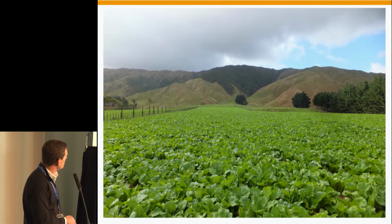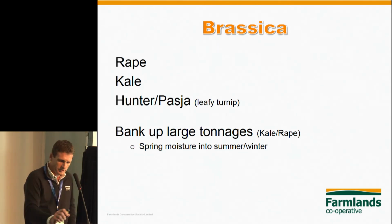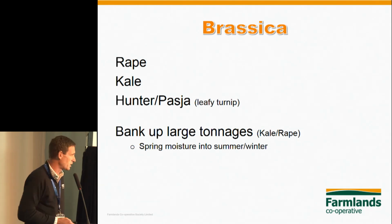Just another photo there of Hunter. One of the potential issues with brassicas, certainly within the dairy industry, is that with any more than about a third of the diet fed as forage brassica, you do run the risk of photosensitivity and or milk taint. I'm making assumptions that it would be the same within the sheep sector. It'd be interesting to see some work happen on that moving forward.